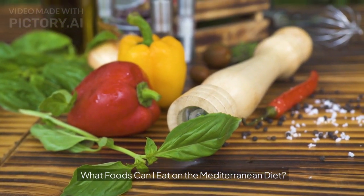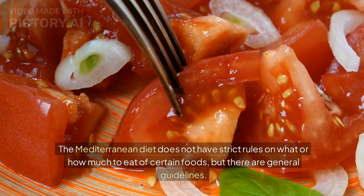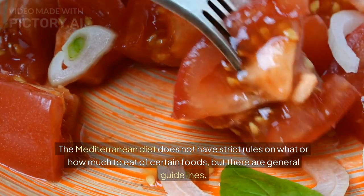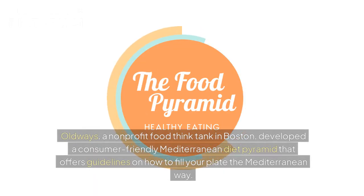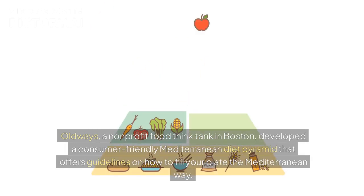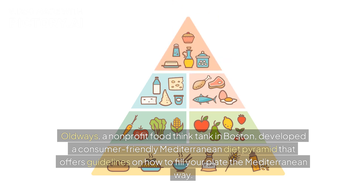What foods can I eat on the Mediterranean diet? The Mediterranean diet does not have strict rules on what or how much to eat of certain foods, but there are general guidelines. Oldways, a non-profit food think tank in Boston, developed a consumer-friendly Mediterranean diet pyramid that offers guidelines on how to fill your plate the Mediterranean way.